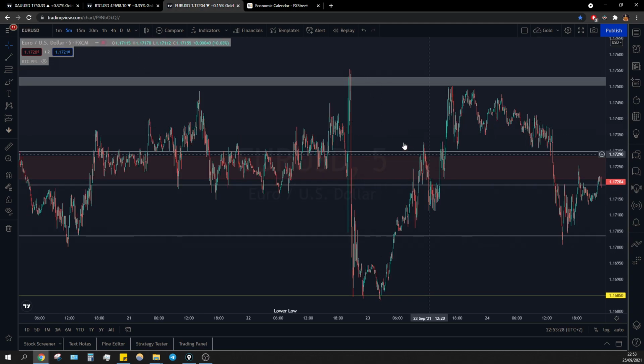Let's go on the euro dollar. As you can see, we were ranging all the week.